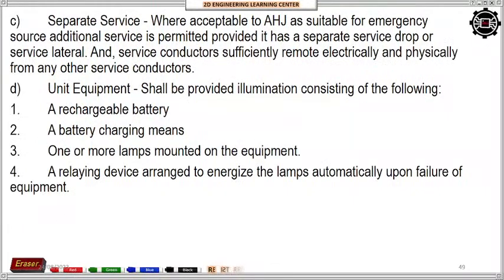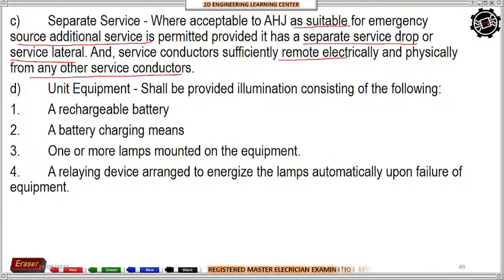A separate service, where acceptable to the AHJ, ito yung authority having jurisdiction, yung ating OBO, as suitable for emergency source, an additional service is permitted provided it has a separate service drop. Magkaiba ang kanyang service drop or service lateral. And the service conductor is sufficiently remote electrically and physically from any other service conductor.